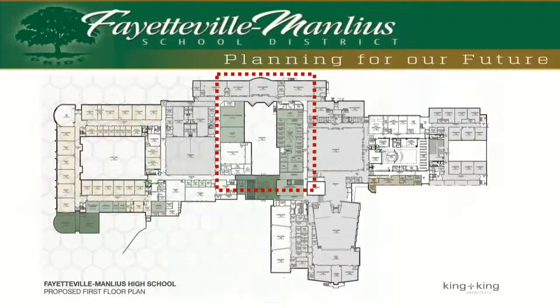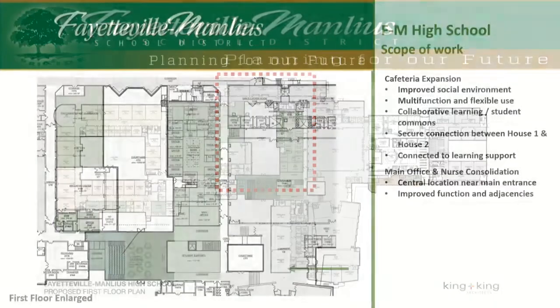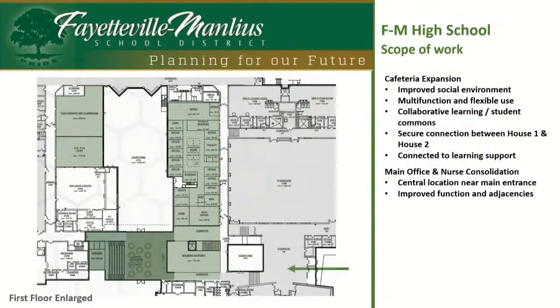To get a little bit more focused in, and you look at the center part of the building, the work in the center part of the building includes a number of items. One, consolidation of offices. Right now in the high school, we have a House 1 office, we have a House 2 office, we have an SAO office, we have a student services office, and we have a principal's office. And then we have a nurse's office, which is in the far side of the building in House 2. And so we're spread throughout the building. And so it takes some maneuvering to get access to some of those facilities.